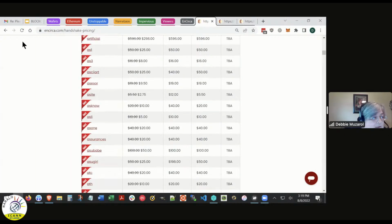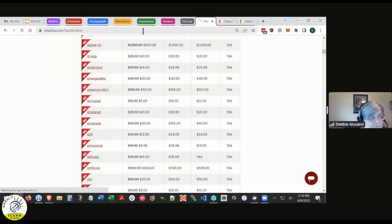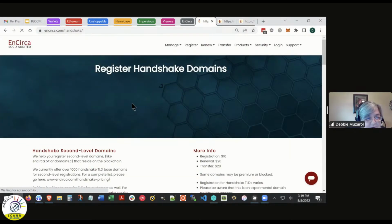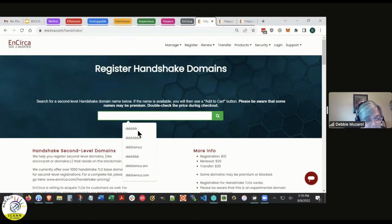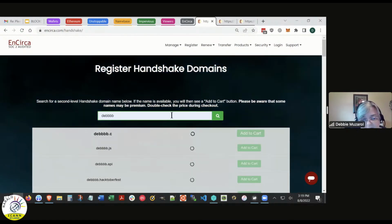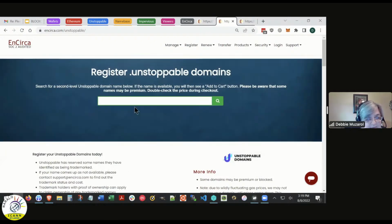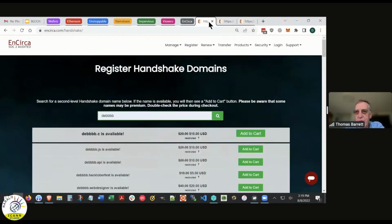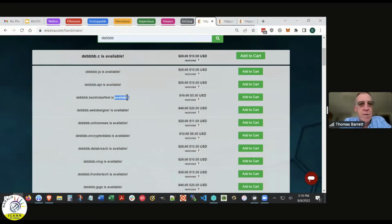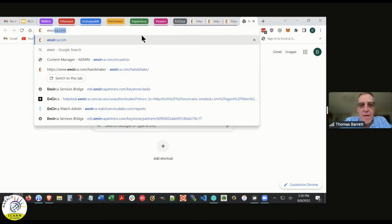So for example, if you go to Handshake, you can register any Handshake domain name here. You add it to your cart, check out, and you have the domain name. We do it all for you. You'll notice that Handshake, for example, doesn't have any restrictions on character length of the top level domains. You can also do emojis. If you go to the pricing list, you can show the list of some of the emojis that they allow as top level domains.